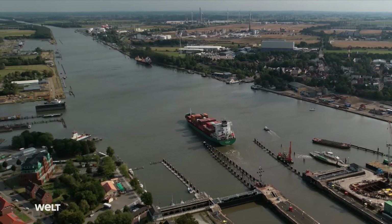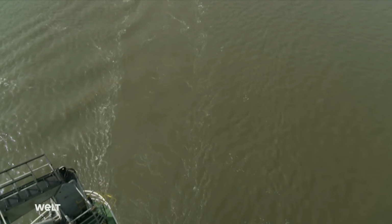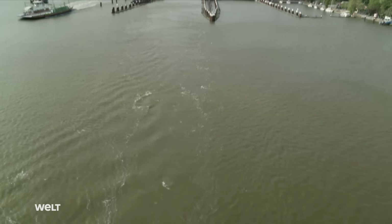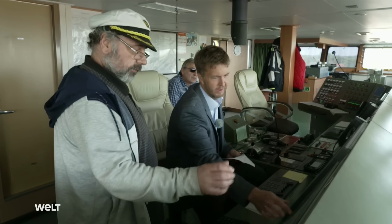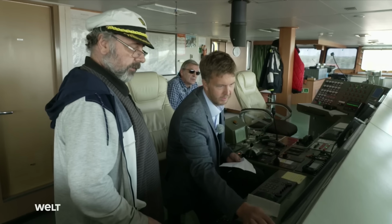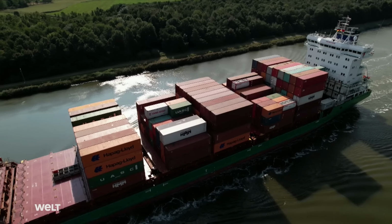The 158-meter-long Elbsailor belongs to the second largest traffic group in the canal. She gradually leaves the inland port in Brunsbüttel behind her. Matthias Hagener now advises the captain. He's one of approximately 280 freelance pilots. I've personally sailed over 2,000 ships back and forth here, so I'm very familiar with the vessel type.